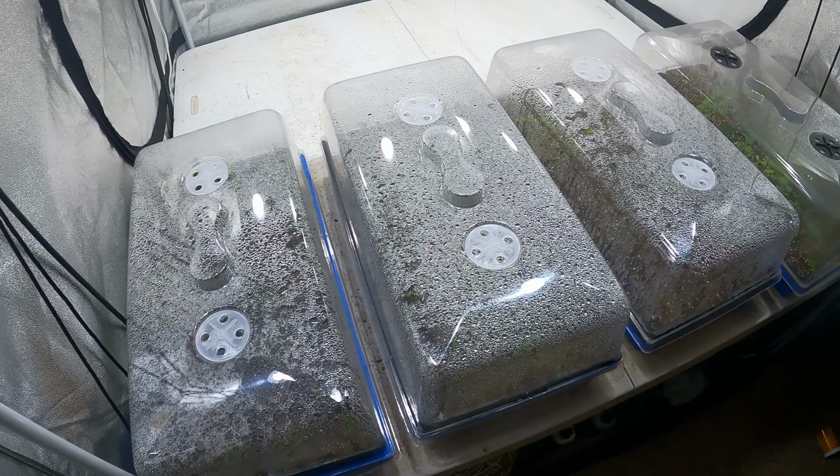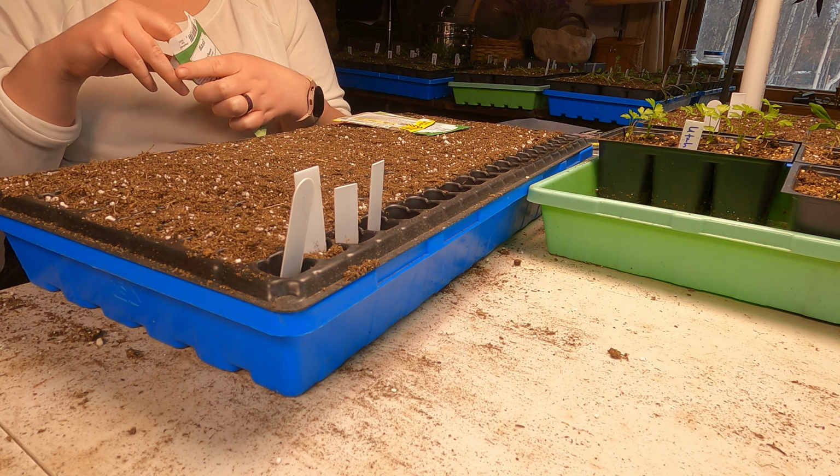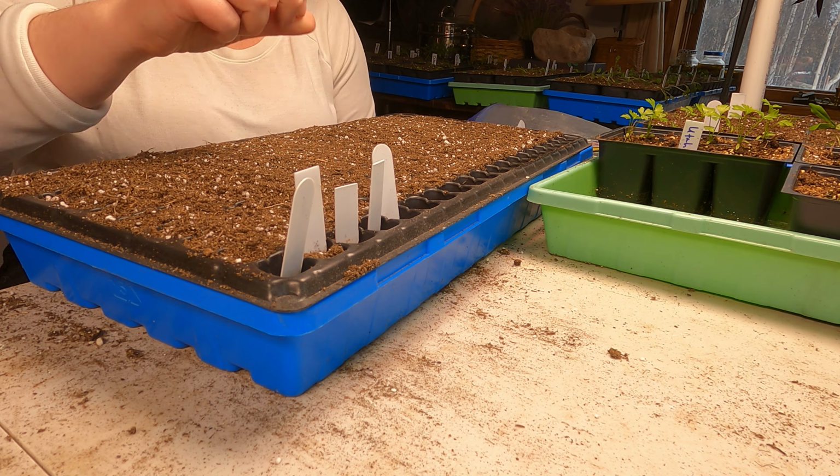But the good news is our indoor growing space is shrinking. We have much less grow lights going on right now, and that's a good thing because we're starting to save power. We're almost done with our indoor sowing this year. It's 4 weeks to last frost, and so we really only have left our cucumbers and our fastest growing flowers. We're really glad to be done with this process because it takes a lot of time.